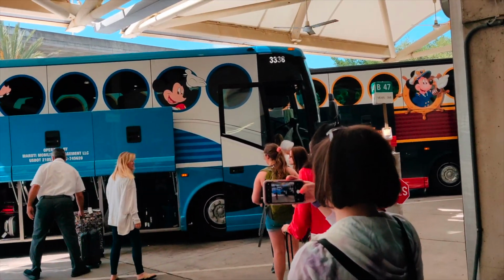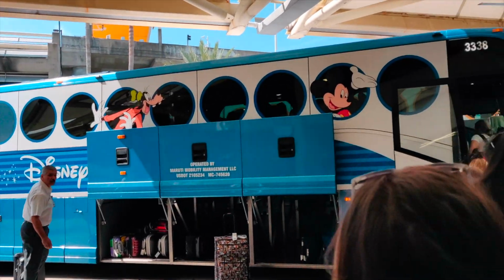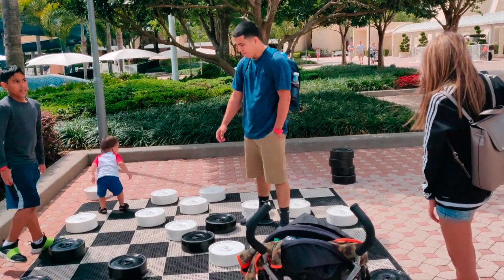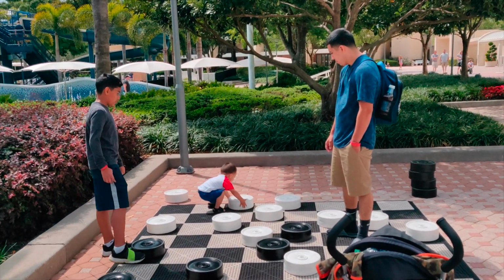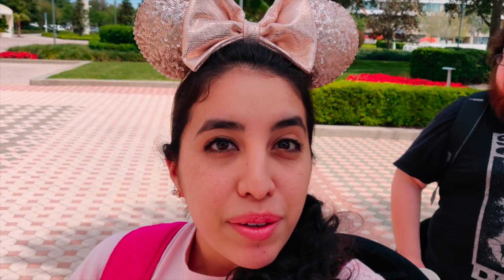Bus time. Time to board. We've made it to the Walt Disney World Resort. We're just gonna wait for our room to be ready. So in the meantime, we're gonna head out to the Expo to get our bibs.